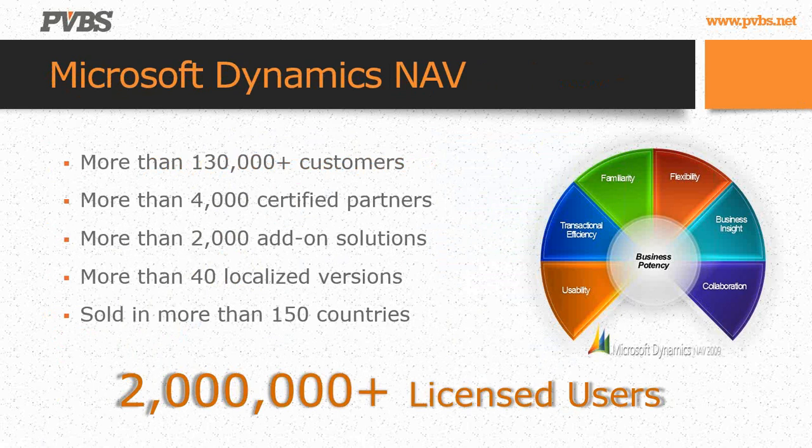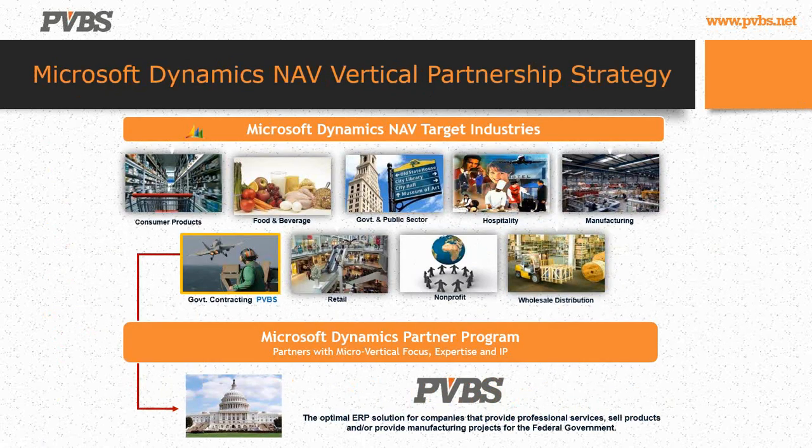And Microsoft in the early 2000s bought this company, and they've made significant investments, and we've seen tremendous growth. So now Dynamics NAV has over 130,000 customers worldwide using the application, with over 4,000 certified partners like PVBS and over 2 million licensed users. So it's become the most widely used mid-market accounting business software in the world. So it's exciting to be part of really the market leader with Microsoft, and really we're seeing some tremendous innovation that they're delivering. Microsoft does everything through a partner channel.